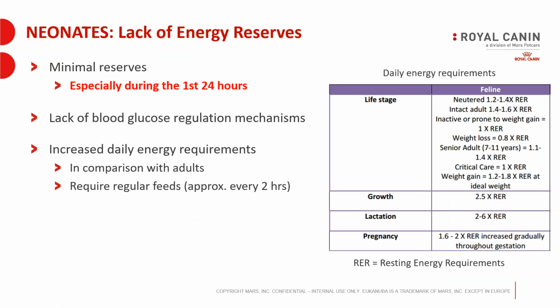Another factor we need to take into consideration is the fact that they have a lack of energy reserves, unlike older kittens and adults. What we do know is that they're born with minimal energy reserves, yet have very high energy requirements. They lack normal mechanisms, which helps to regulate blood sugar levels. If they have low blood sugar, it's much harder for them to correct it. They have a much higher energy demand.